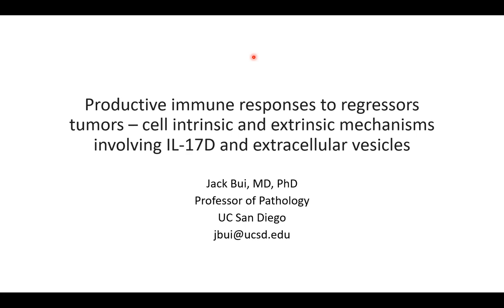I think Jack's lab has published a series of papers elucidating the tumor-expressed cytokine IL-17D in promoting tumor immunity, and their studies continued to elucidate the pathway upstream and downstream of IL-17D, and also extend its role into viral and bacterial infections, allergy, and autoimmunity, which I think we're going to hear a lot about today. They also focus on the role of interferon in tumor growth and rejection, and established a lineage tracing model to study the role of interferon signaling in tumor progression.